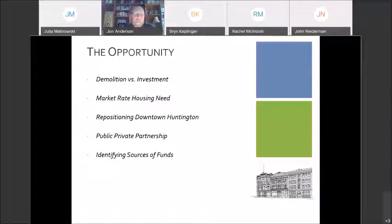And then we've also seen businesses. I don't know that it's completely tied to what we're doing. I think it's more a reflection of all of the great things that the city of Huntington is doing and the momentum that they have from those things. And we are just part of it. $9 million in a downtown certainly helps that.